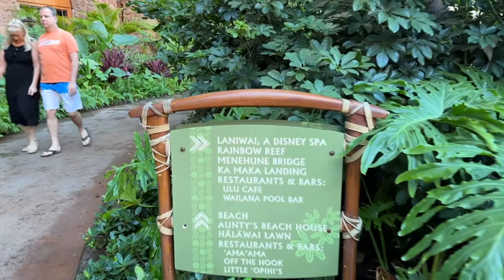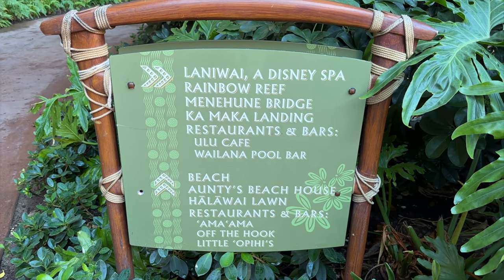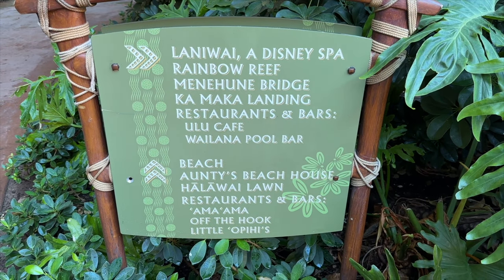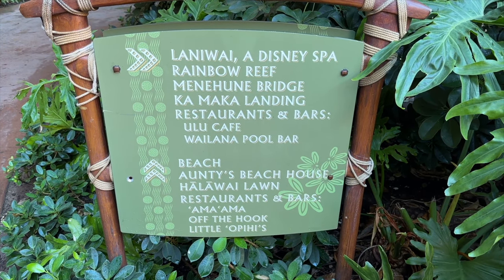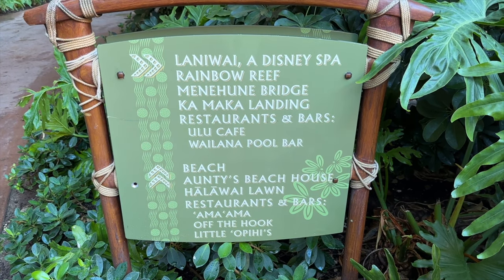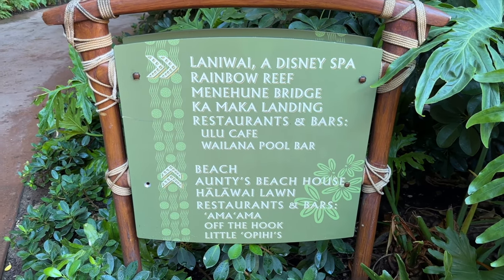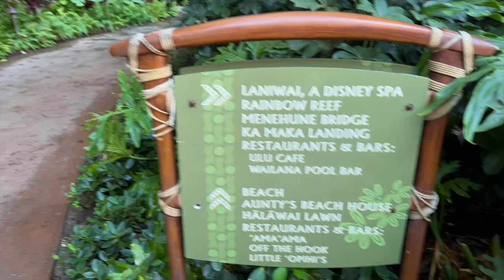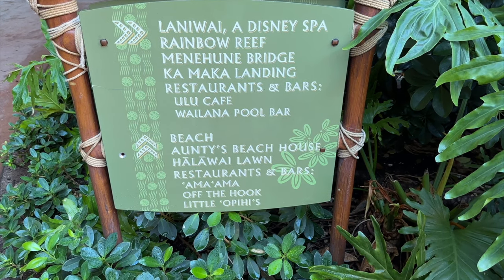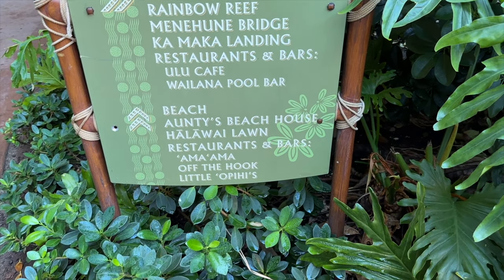To show you what we've got here, we've got the Laniway, Disney Spa, Rainbow Reef, Menehune Bridge, Kamaka Landing. Restaurants and bars include Ulu Cafe and Wailani Pool Bar. And then up to the left path, just here, you've got Auntie's Beach House, Halawai Lawn, and then you've got Ama Ama Off the Hook and Little Opie's.